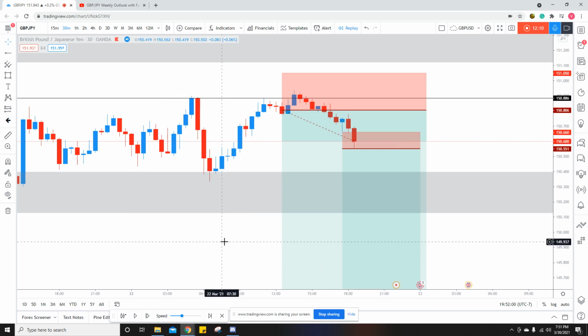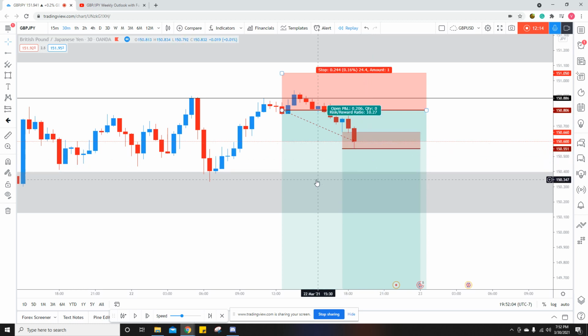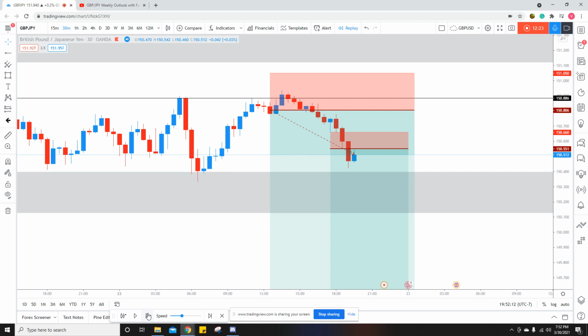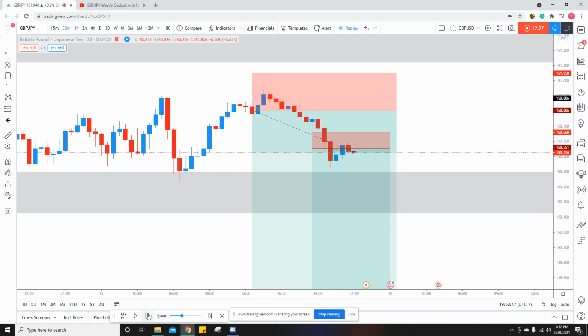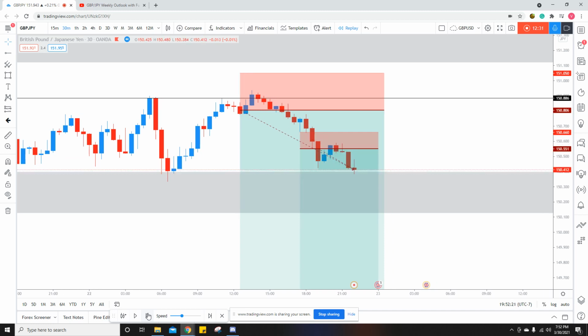150.66. So a 10 pip stop loss and a little over 20 to 1 risk to reward. So price just continues down bearish with a lot of volume. We get another top wick rejection, a resistance being formed, continuation back down.